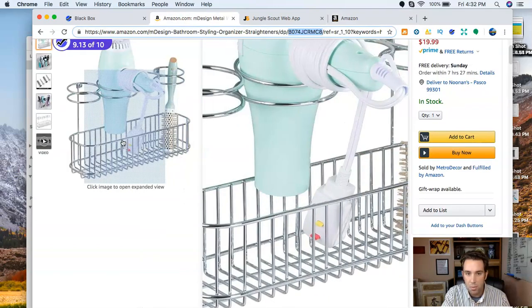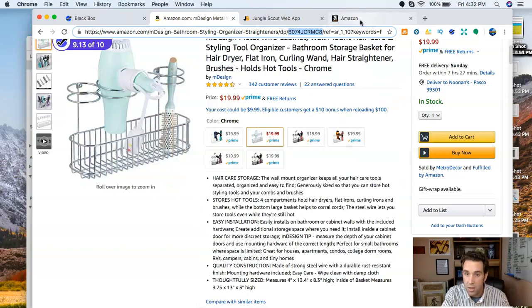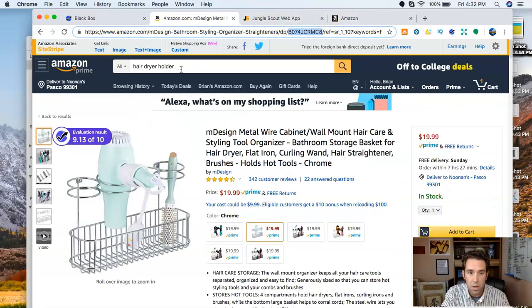It's a pretty simple product, so I don't see any reason why this would be restricted, but that's how you check for restricted products. So next, I want to show you how to check for seasonality.